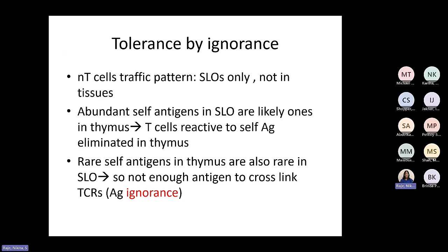But once the thymic emigrants or recent thymic emigrants recirculate from one secondary lymphoid organ to another, they are called naive T cells. And these naive T cells only go from one secondary lymphoid organ to another. They are not going into the tissues. So the abundant self-antigens in the secondary lymphoid organs are likely already present in thymus, and the autoreactive T cells were likely eliminated in thymus during that positive negative selection itself. If it's a rare self-antigen that wasn't presented to it in thymus, it's also rare in the secondary lymphoid organ. So likely it's not going to come across that antigen, or the antigen will not be enough to cross-link several T cell receptors. So this is called tolerance by ignorance. It's just the traffic pattern as well as the amount of self-antigen that's present that it gets ignored by the immune system.